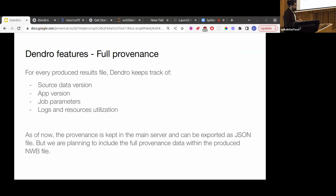Because it relies on those well-established standards for data creation, storage, and distribution, and because it enforces good practices in software development, DENDRO is able to provide full provenance of the generated data. For every produced results file, DENDRO keeps track of the version of the source data, the version of the app that ran, the parameters of the job that were chosen, the logs that were produced by that algorithm, and the history of resources utilization, which might be relevant in many cases as well.